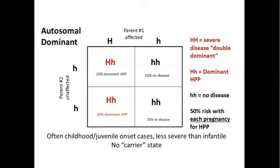So essentially what it comes down to is what parent 1, who in this case is affected with dominant HPP, gives. And then it becomes just like the flip of a coin. They're either going to give the working copy or they're going to give the non-working copy, and that's going to come out to 50% dominant HPP and 50% no disease. And this tends to represent more of those childhood, juvenile, more attenuated or kind of later onset presentations. And again, there are no carriers in this scenario.